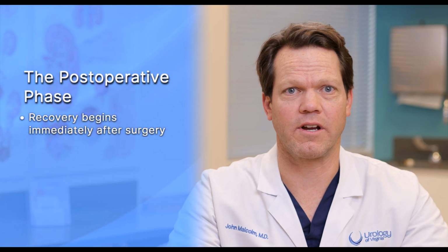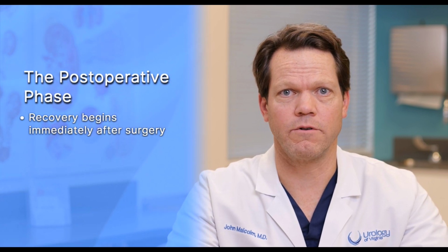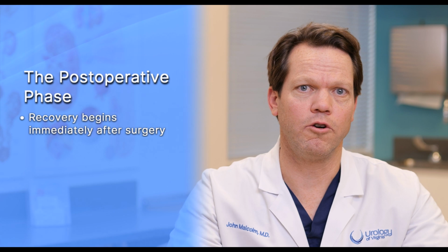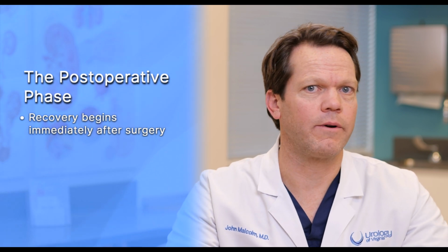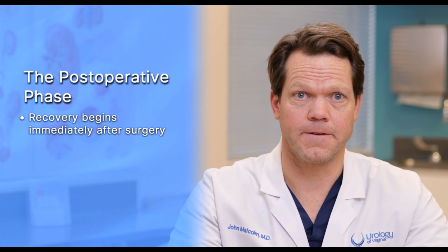Third, the postoperative phase. Recovery begins immediately after surgery. Remember that you are not sick, you have just had surgery, and you are recovering. After a couple of hours in the postoperative care unit, you will be transferred to the hospital floor for your overnight stay. More and more patients are able to be discharged home on the day of surgery, and your pathway at home should proceed in much the same way as for patients who are admitted overnight.